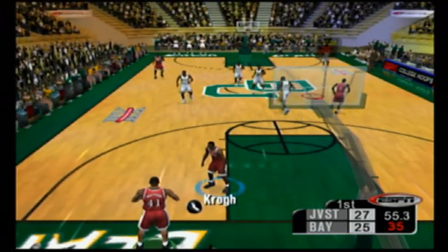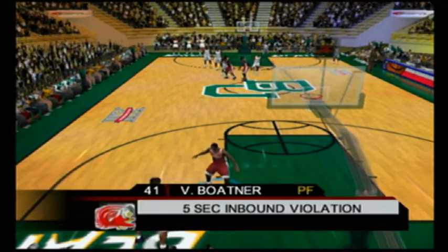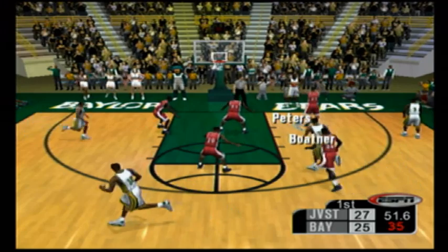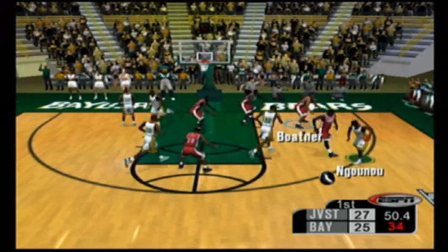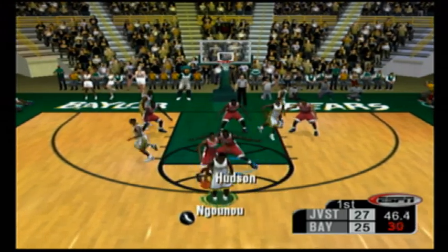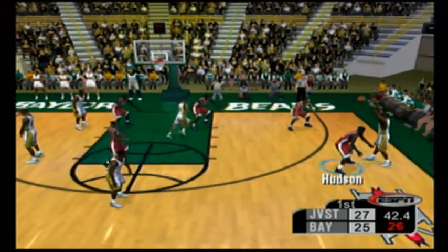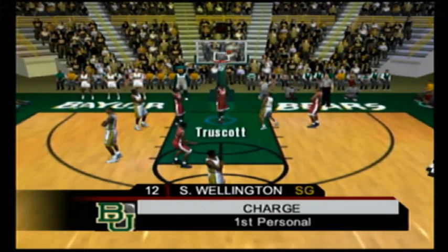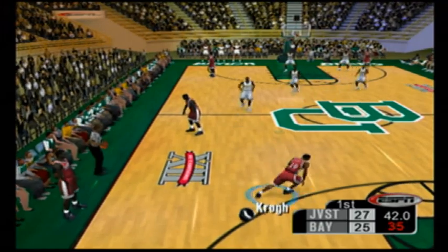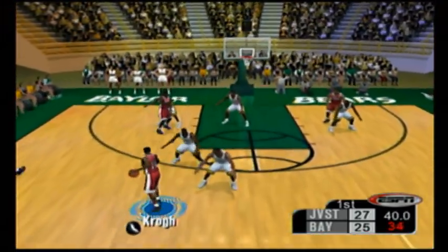Ngunu makes a beautiful crossover move and gets the bucket. They just didn't pass the ball in soon enough. Peters with it out top. Wellington is called for charging on the play. Wellington doesn't get away with the charge there. An easy call. That's his first foul of the game.